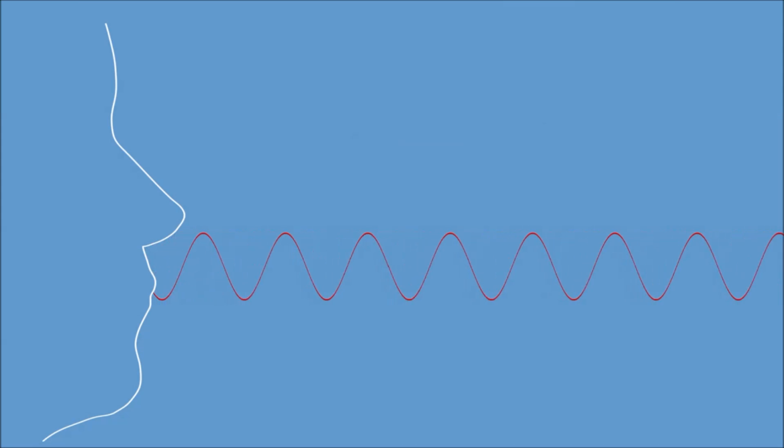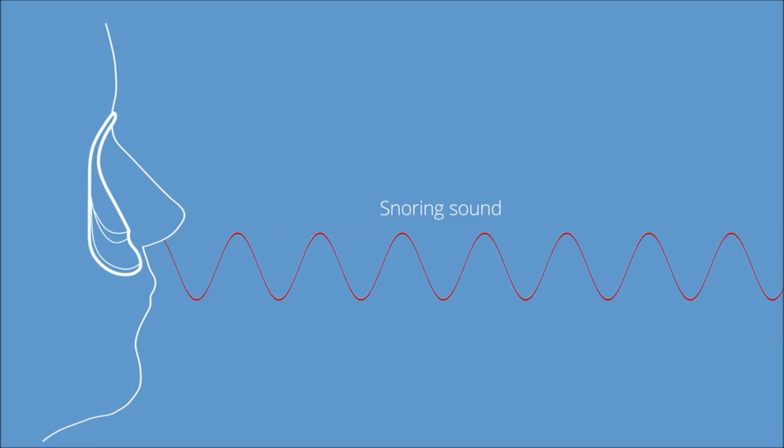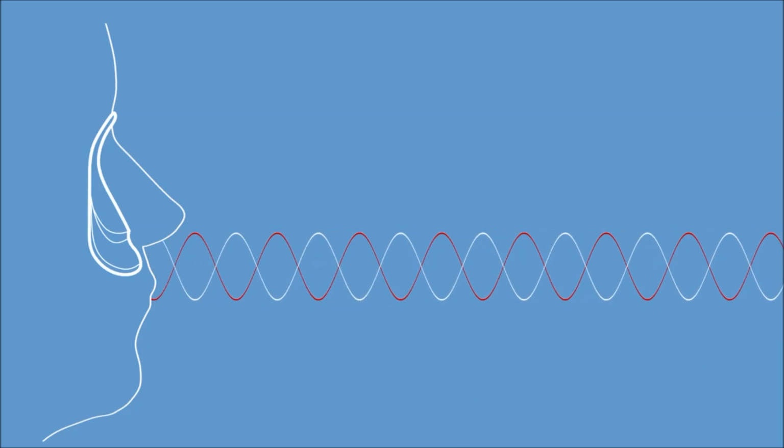Silent Partner uses patented active noise cancellation that detects the unwanted snoring sound and generates a counter sound, which suppresses it. The result? Well, it's as simple as a plus and minus. They cancel each other out.